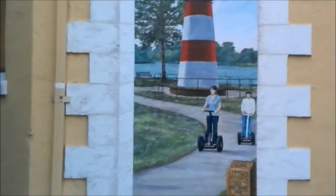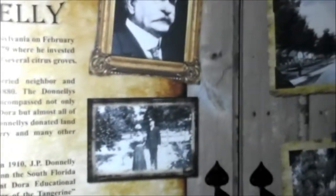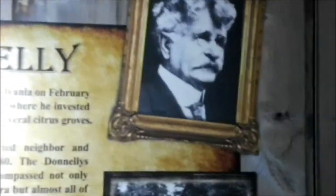It's kind of bright, but there's what it looked like. Very cool house. Very, very cool. And that was the family. So, very, very cool. And that's the way the town looked back in the day. Wow.